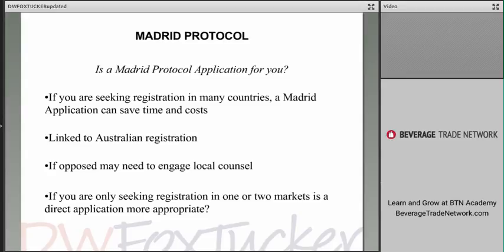Also, another important point is, if opposed, you probably need to engage local counsel to get specific advice for the jurisdiction that has an opposition lodged in it. Obviously, there are many intricacies of various countries' trademark laws, and getting specific advice at that time is highly advised, particularly if an opposition is launched, as it can get quite complex. On the other hand, if you're only seeking registration in 1 or 2 markets, it might be more appropriate to seek a direct registration or application in those countries rather than lodging a Madrid application. Particularly if you're only dealing with 1 or 2, it probably won't save you that much money, and you'll have that direct access and the specific advice in country for those 1 or 2 markets.